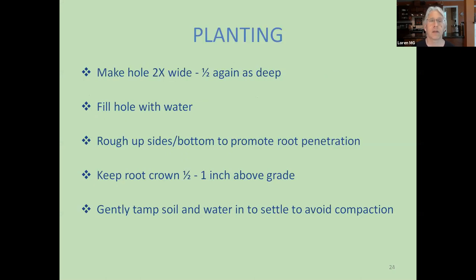All right, when you actually put them in the ground, you want to make sure that the hole is about twice as wide as the pot and about half again as deep. It's a good idea to fill the hole up completely with water before you put the plant in and let that water settle. That helps hydrate the surrounding soil, so you're less likely to have difficulty with the root ball drying out. Roughing up the sides and bottom of the hole will help root penetration out into the native soil.